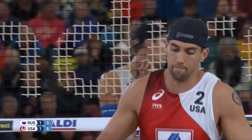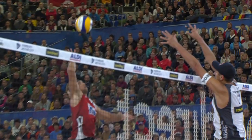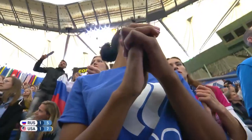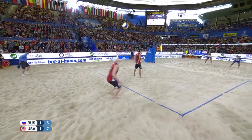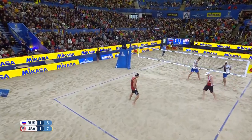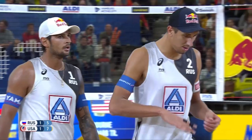Good play from Trevor Crabb. The Americans looking confident now. Russians' heads are starting to look down, looking just a little dejected. Stoyanovskiy, he's getting frustrated. It's a good play by the US. Very rarely has Krasilnikov missed that shot throughout this match.